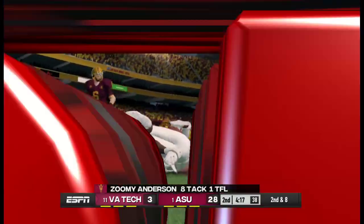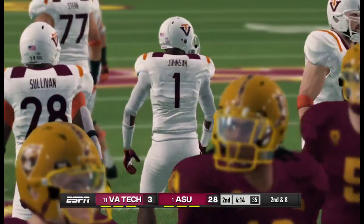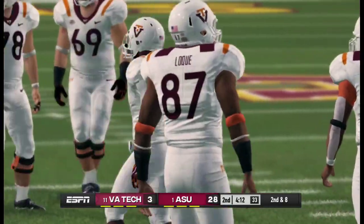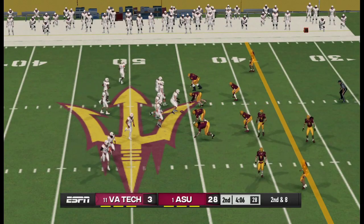I like that little comeback route there. Zumi Anderson having a night. Already up to 8 tackles tonight. Plus the punt return. Can't forget the punt return.